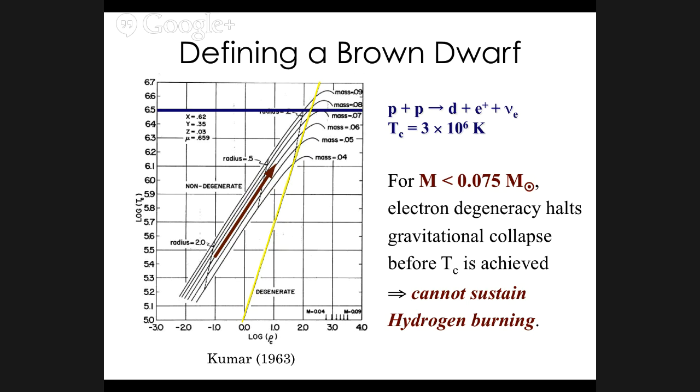Now, if these objects don't reach this line, which is about 3 million Kelvin, the ignition temperature for the proton-proton chain, the first reaction of the proton-proton chain, because they turn over when they hit this degenerate limit, they'll never get that hot. And if they never get that hot, they'll never start hydrogen fusion. That's the mass at which that happens, about 0.075 solar masses. If they're less massive than that, they never get hot enough for fusion, and so they can't sustain hydrogen fusion. Is that a little clearer?